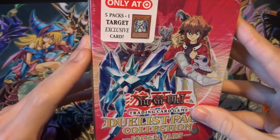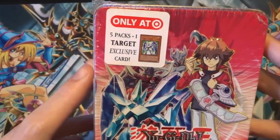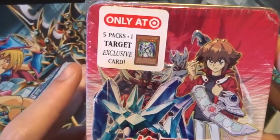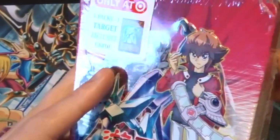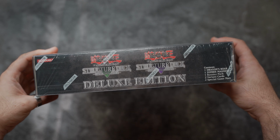An example of this meddling is something like the Duelist pack Jaiden Yuki tin that I mentioned earlier. That tin is a Target exclusive. You could only get it from that store. This means that the print run had to be so much shorter. This is one of those products that falls in that category.